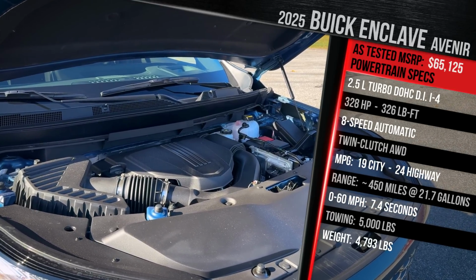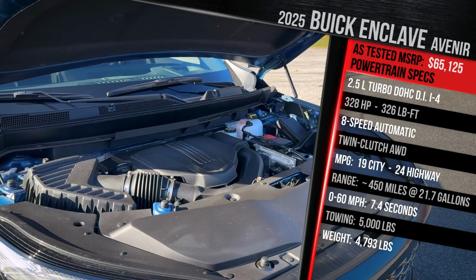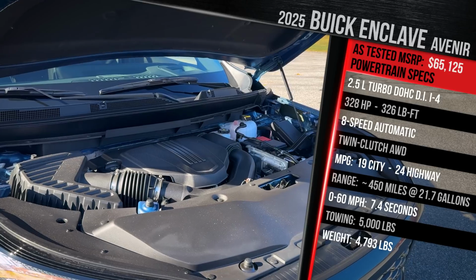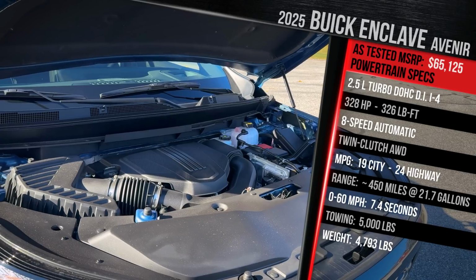Fuel economy is rated definitely an improvement over the old V6. The front-wheel drive versions can do as good as 20 in the city, 27 on the highway. If you guys get all-wheel drive like my test car here, it drops to 19 in the city, 24 on the highway. This engine is designed to run on regular fuel. It has a 21.7-gallon fuel tank. You should be able to do around 450-ish miles of range on a full tank.